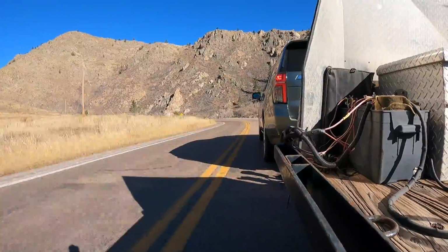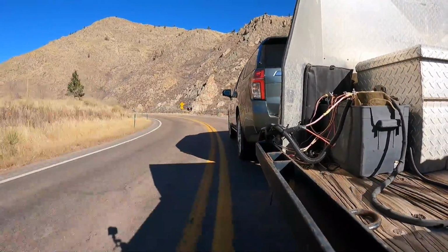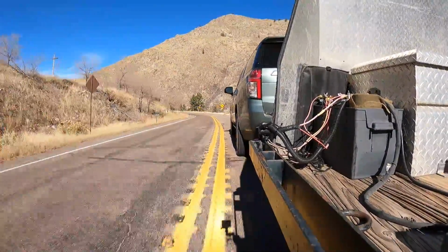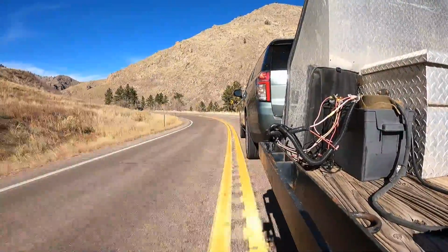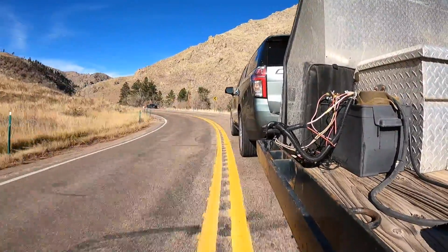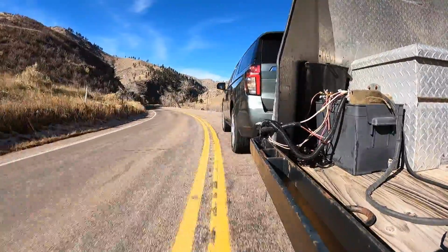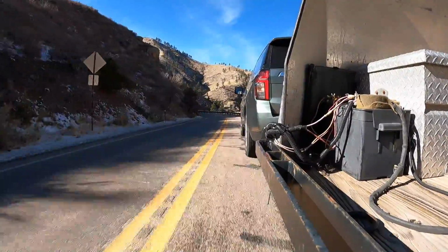But it's interesting to see where this is made. 33% of this Suburban is made in North America. We're going to call it U.S. and Canada. Mexico is 38%, so more of this is made in Mexico than anywhere else. Of course, they build these, put them together in Arlington, Texas. This looks like a Texas truck. I mean, it does seem like a Texas truck, yeah.